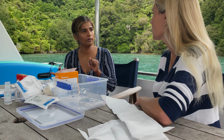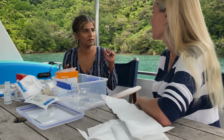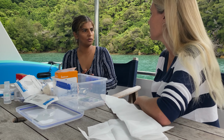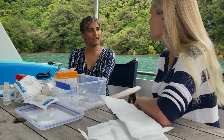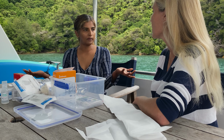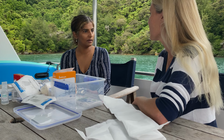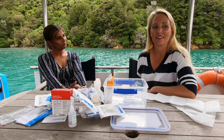Are they vomiting? If it was a terrible mechanism, like they've fallen off 3 meters, they're vomiting, they're not their usual self, then it's an emergency and you should try and call 111. But if they just slipped on the deck, a tiny cut, they remember everything that happened, they're acting their usual self, not sick, not vomiting, not got a bad headache, we would be okay. Okay, that's good.